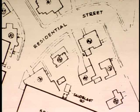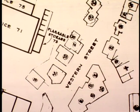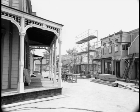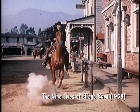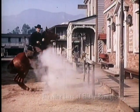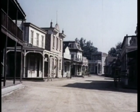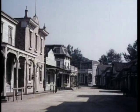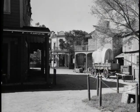As we move out of the residential street, we find a large empty area, and then we get to the Western Street. Now, the Western Street was built originally for Texas John Slaughter and El Fuego Baca back around 1958. This was always the most fun place for me to go as a Disney employee as I was walking around the back lot, because you'd feel like you were in the Old West. Of course, a dirt street. There was a saloon, there was a bank, there was an opera house.